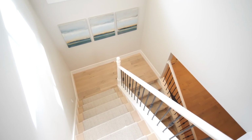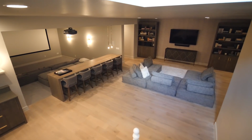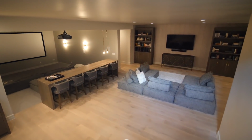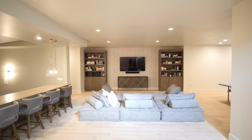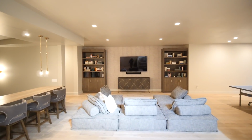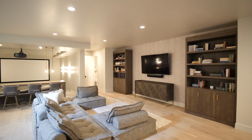When it comes to a lower level, the last thing I want is to feel like I'm in a basement. So we decided to really elevate the finishes down here and really make it fun for these kids. Starting with this platform height sofa sectional that can just be parts and pieces thrown about. We have a great focal point for the large TV. When is a TV ever large enough? This one's pretty big, but you know what? In the future, they could go bigger.